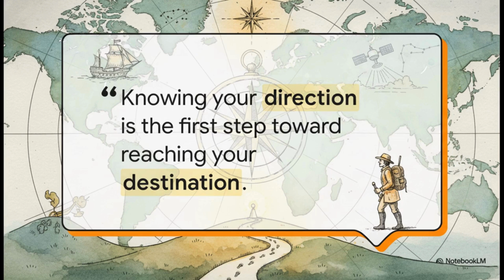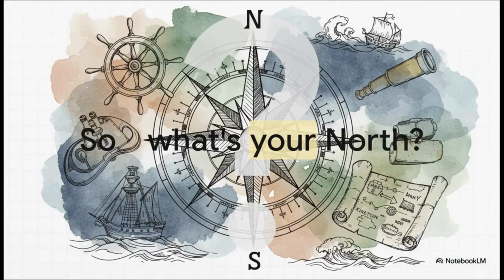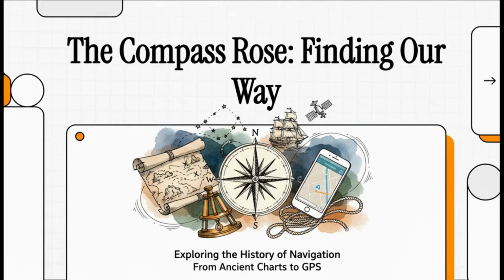And that idea goes way beyond just geography, doesn't it? It's a great reminder that knowing your direction is always the first step toward reaching your destination, whether you're looking at a map or just thinking about your life. Which leaves us with one last thought to chew on. The compass rose guided humanity across the entire planet by giving us a fixed, reliable point of reference. It's the constant that helps us figure out a changing world. So, as you go about your day, maybe ask yourself, what's your north? Have you ever really looked at a map? Any map.